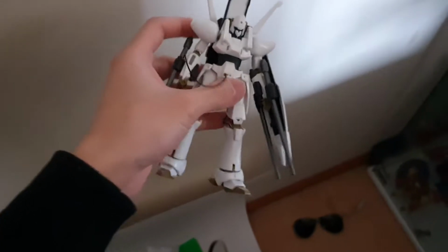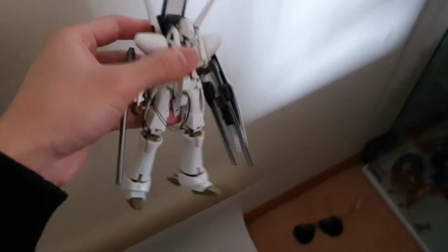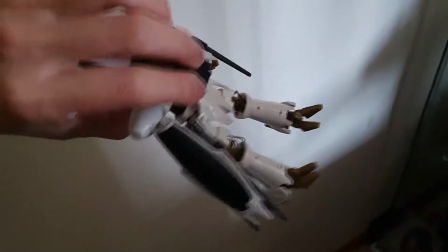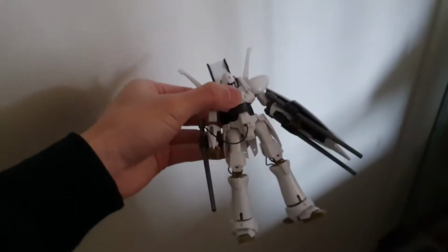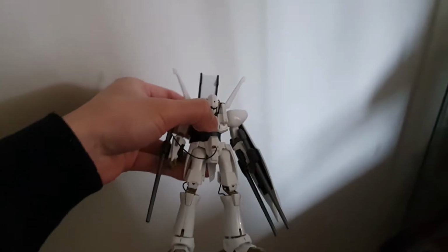Not many people would really understand what L-Gaim is, or how it even functions, or not many people watch the show. I think it was the forerunner for Zeta Gundam, because Kunio Okawara was the mechanical designer. He did the Hyaku Shiki as well. It's kind of a very bare bones toy when you think about it.